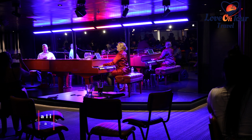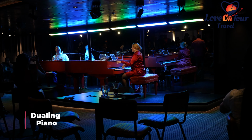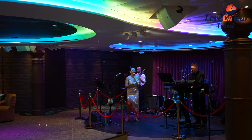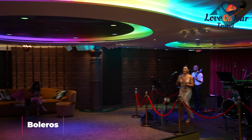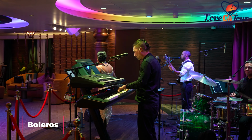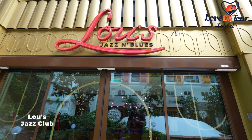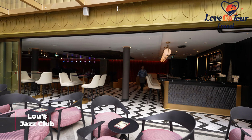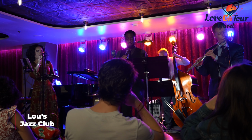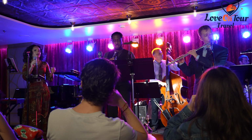The dueling piano is a unique venue here, and if you're looking for entertainment, that's a great entertainment spot, as well as Boleros. And the jazz club in Central Park is so elegant, so well done. I just absolutely love that atmosphere as well. So in terms of just basic entertainment, it's great. Once you get past the Wizard of Oz and the Aqua Theater, the entertainment kind of gets more like what you experience on other cruise ships.